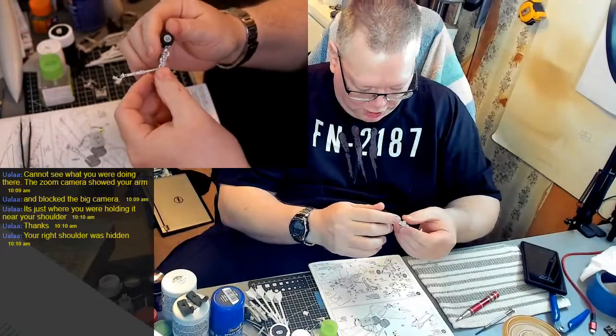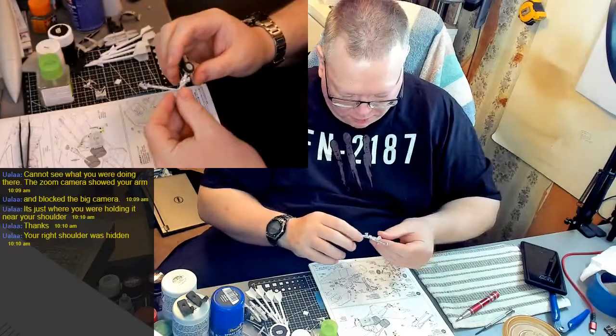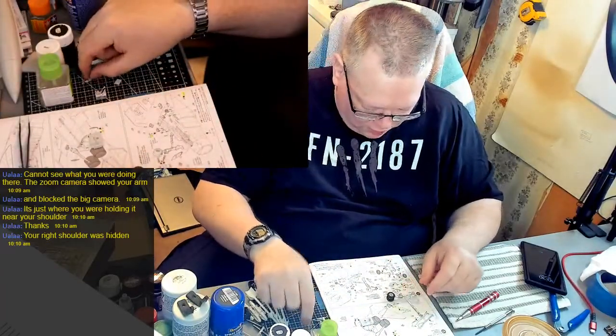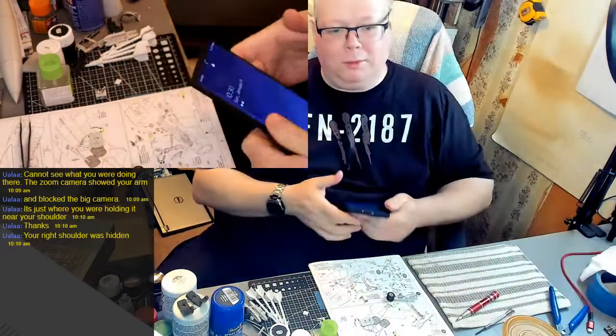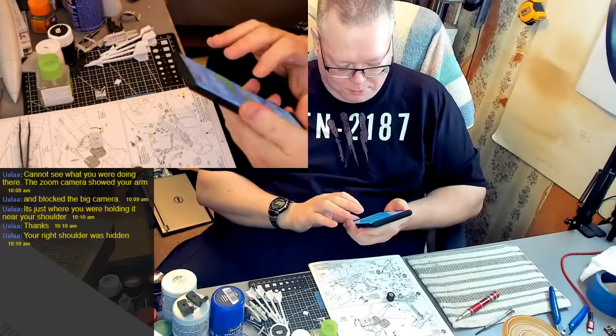Nice, soft, and cushiony. Okay, so now we have these little guys that have to go on, but I'm being interrupted again.